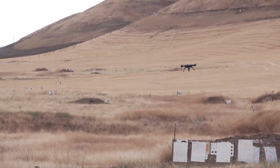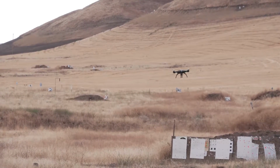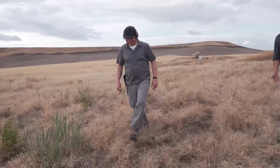Decided to take some drones out, and we were kind of doing a drone shooting a drone, and somebody shot one of our drones. Got a little too close. It got in the path of one of the targets and exploded it.